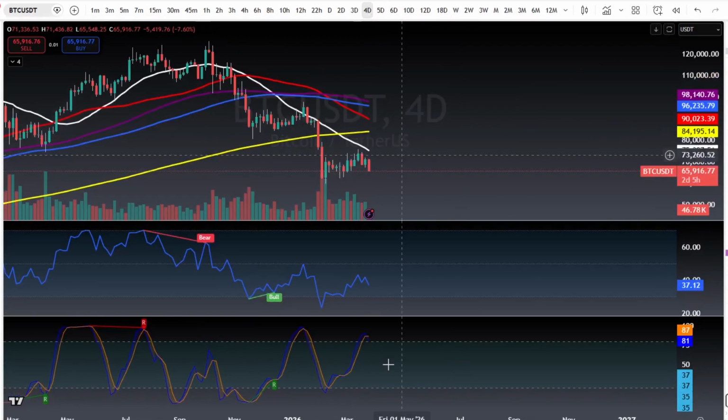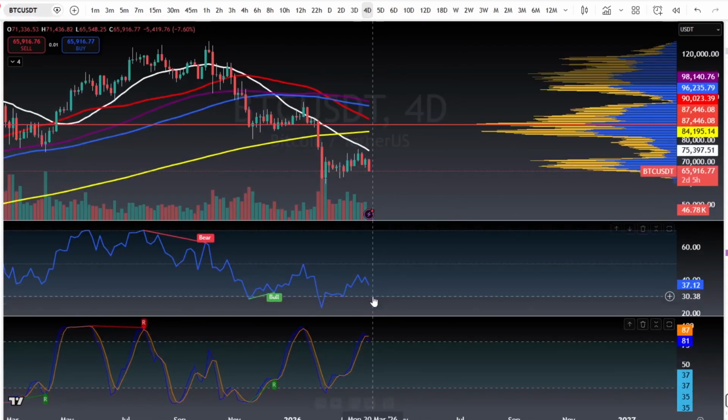We head over to the 4-day chart. We can see that the stochastics are rolling over, the RSI is rolling over. We're getting a big red engulfing candle. There's still 2 days and 5 hours before this candle closes, but it's not looking good here.